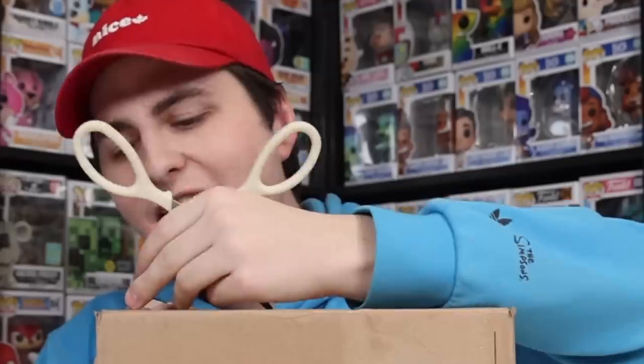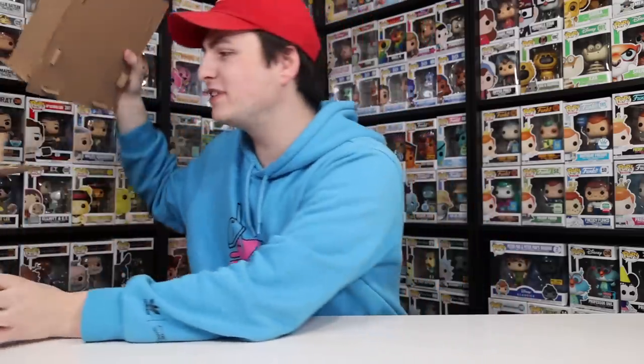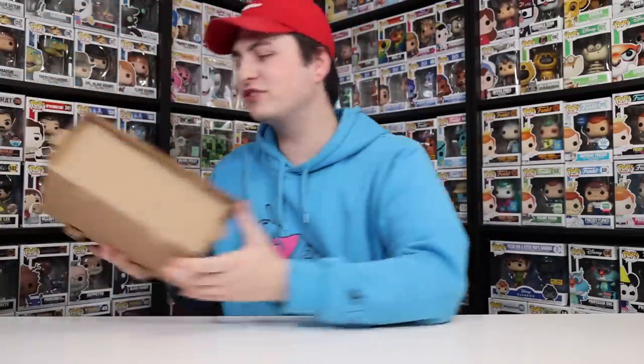Now, to be honest with you guys, this next box has been sitting in my room for a little while now. Maybe it's been here since around Halloween? Oof, that long? Anyways, at least we're opening it up today, and this is such a cool figure, and I'm so glad that I'm finally opening this thing up, because I kept pushing it off, and then today I was like, you know what? No, we're opening it up.